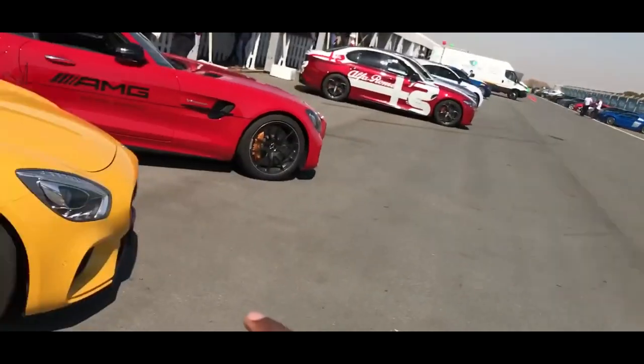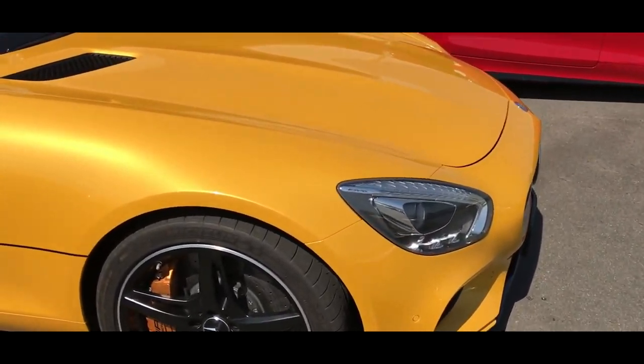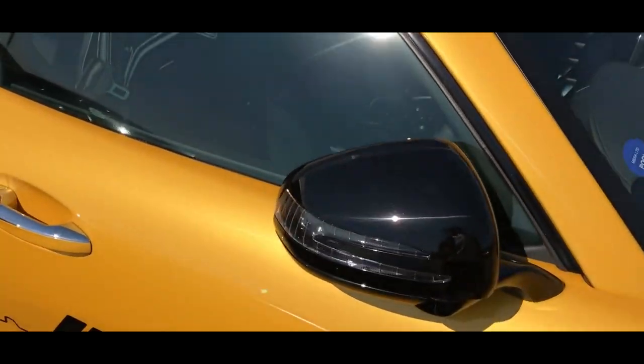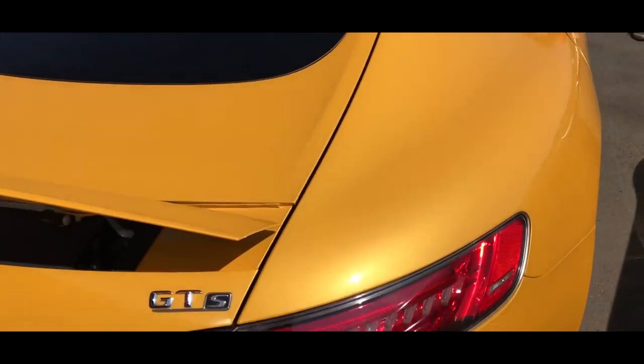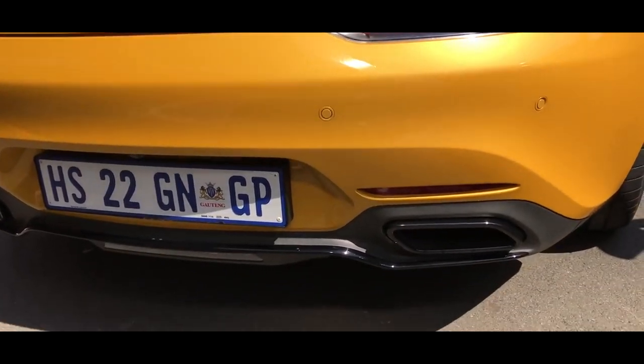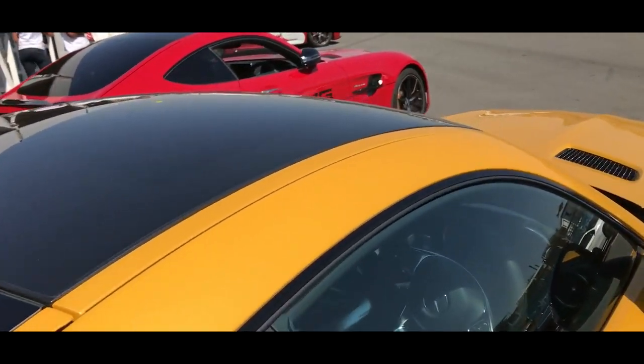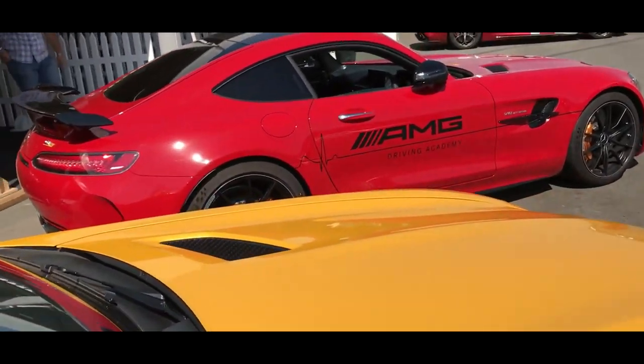This is my favorite color of the Mercedes-Benz GTs, that yellow look. It's also got the bronze brake calipers, absolutely insane with the black mirrors. Awesome spec on this car. Mercedes-Benz GTS, ladies and gentlemen. Crazy. We've got a red one over there as well.